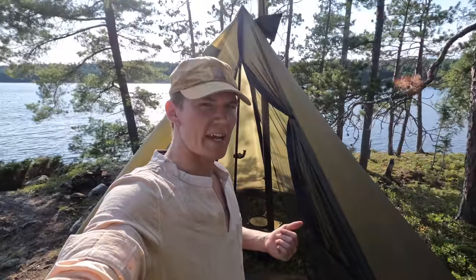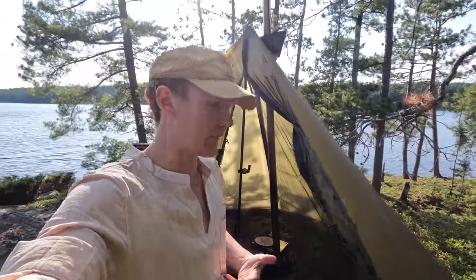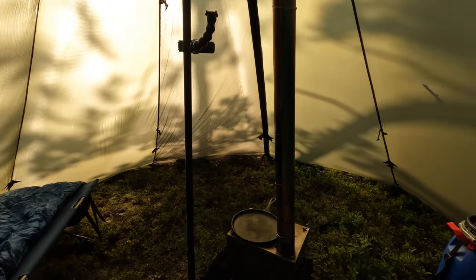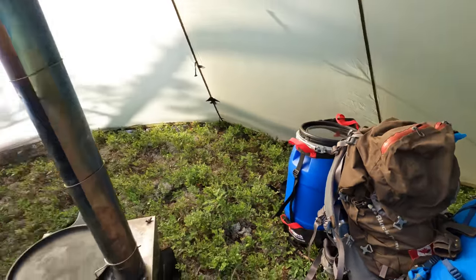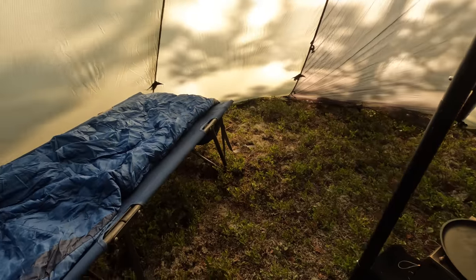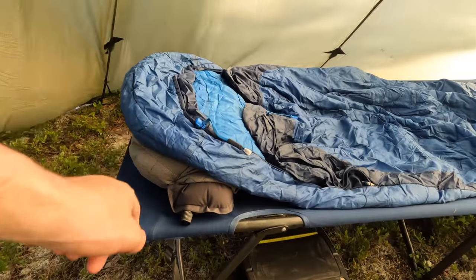All right, so this is camp so far. Inside I haven't done too much to organize or clean yet, but got the bed set up. So just got most of my gear sitting right over here. As you can see, there's a lot of room in here for one guy. I got my cot with my lighter sleeping bag and then my air pillow.